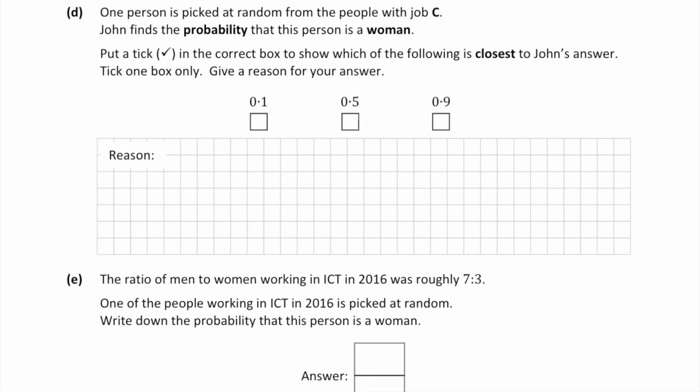Moving on to part D, we're told that one person is picked at random from the people with job C. We're told that John finds the probability that this person is a woman. We're given 3 options and we have to tick which box is closest to John's answer. So to do this we have to take another look at the diagram.